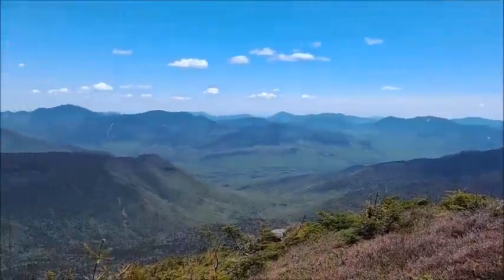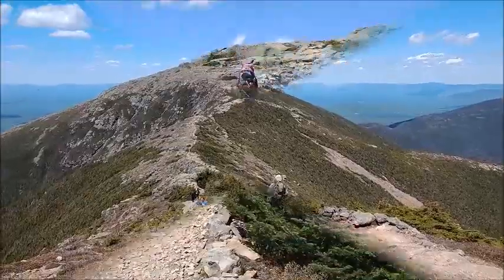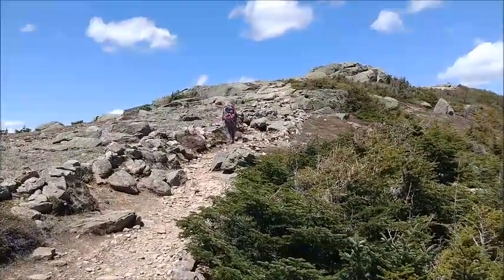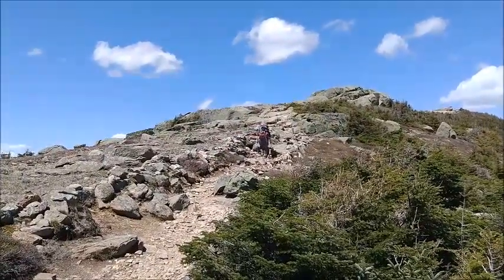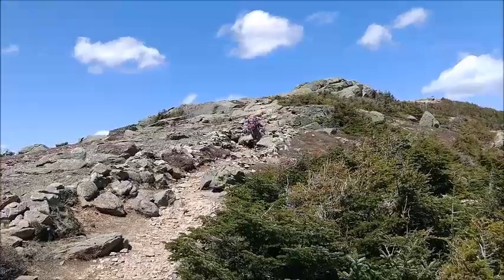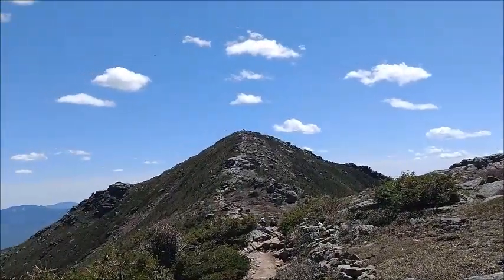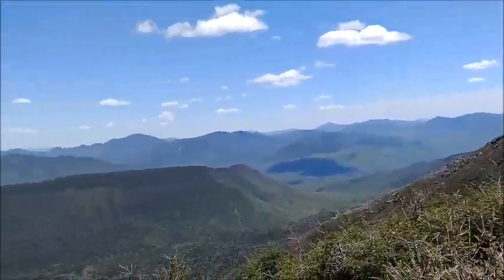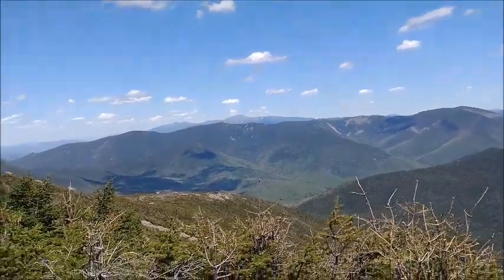This is the top of Lafayette, and he's ready to go. That's Lincoln over there. So here's Ms. May heading up Mount Lafayette on the Franconia Ridge. And this was Mount Lincoln that we just came down. Over here, the Presidential Range, and way back over there is Mount Washington again.